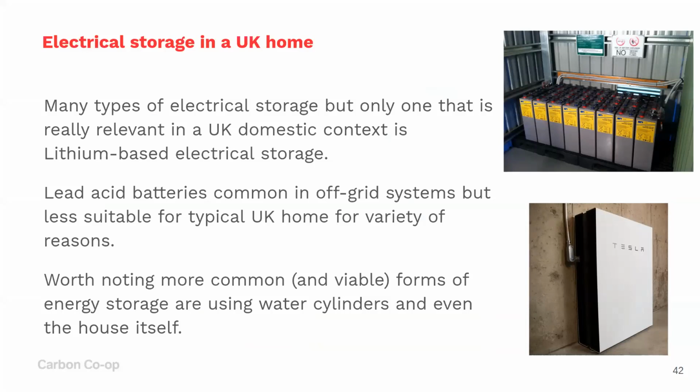I think the one on the top right there might be an old lead-acid array, which is problematic. You could theoretically do that. That's huge, heavy, and toxic. So lithium really is the only game in town.